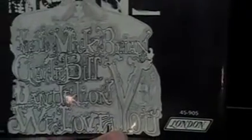This is one of my favorite and rarest picture sleeves. These are very hard to find. This is from their other double-sided single, Dandelion and We Love You. It's a black and white sleeve, same picture on the other side, but very hard to find, especially in good condition.